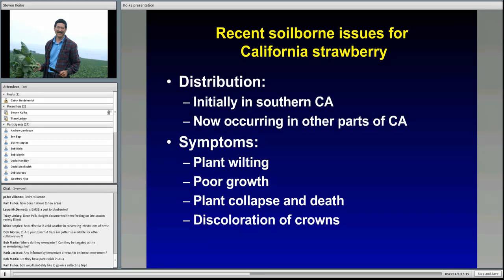In terms of the history, initially I'll show you some maps, but initially we only saw these problems in Southern California where we have our southern crop, and now it's occurring in other parts of California, and I'll illustrate that for you. And then in a second here I'm going to show you what it looks like if you're not familiar with these diseases, but the symptoms are very much characterized here by this list.